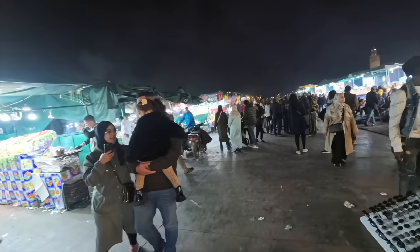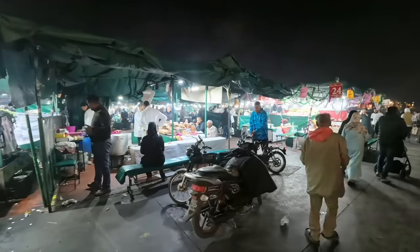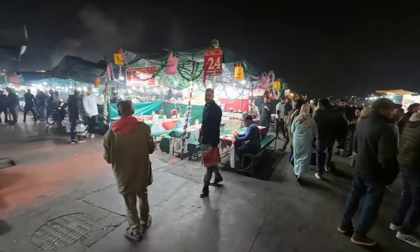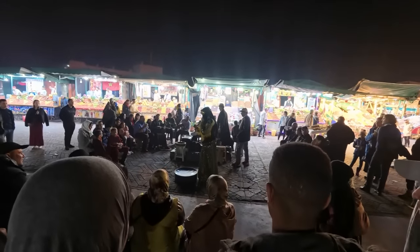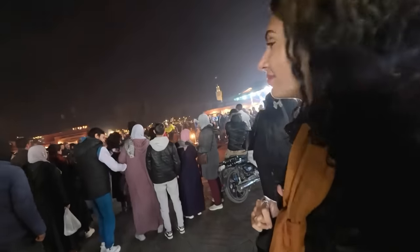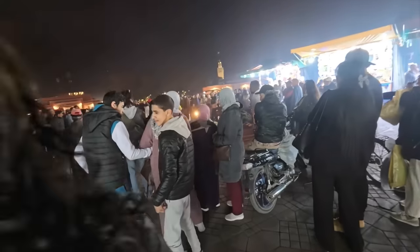So we come back to the main square now, Jemaa el-Fna. And as I mentioned at the beginning of the video, they set up all these stalls that are not here during the day, mainly for food. So you still have all the juice ones. Got a show going on here. Man, it's way busier. Yeah, it's like a different place. Everybody comes out at night.